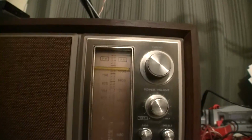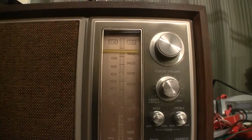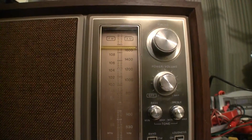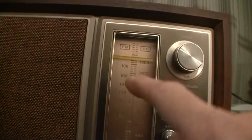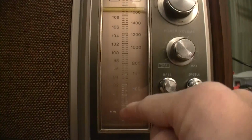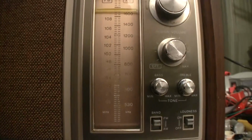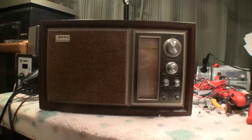Well, I thought it was dirt, so I got me a damp paper towel, and I started to clean that, and then the white started to come off. That wasn't cool. I just thought that it was the plastic that was being shown through the metal cutouts, but apparently the white is silk screened on. So if you have one of these, or are going to work on one of these, you probably don't want to clean that display.